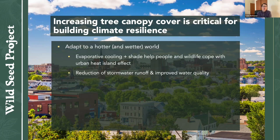Trees first help us adapt to this hotter and wetter world by helping curb the urban heat island effect. They can help reduce urban temperatures through shading by 2 to 4 degrees, and that can be up to 10 degrees in certain circumstances. Portland experiences temperatures in the summer that are upwards of 6 degrees warmer than the surrounding coastal sort of countryside. And trees, of course, are also very important for intercepting stormwater runoff during those extreme rainfall events and helping to clean and filter those extreme stormwater surges.